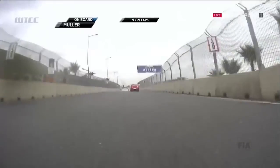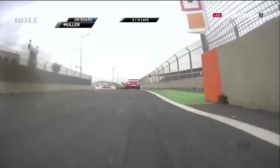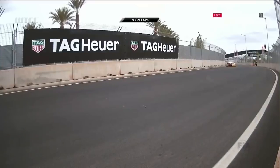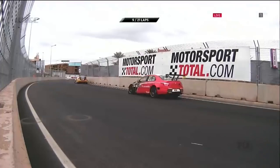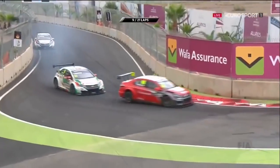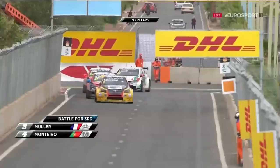And we know that the Chevy's been mega in the middle sector, which is the long sector. That's where we saw Coronel fastest yesterday in FP2, and that's also where James has been fast as well. So that's the real key. If you can stitch that sector together, 1 and 2 are pretty hard to overtake in. So I think we could have seen something there, but what we're seeing is an awful lot of tyre smoke from both Citroëns.